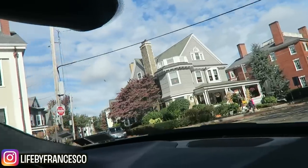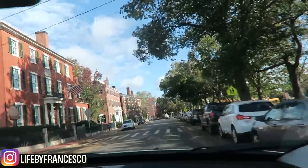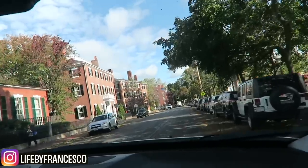Cool. Look at this cool house. I want to live there. Look how pretty. Oh yeah, it's really cute. Oh my god, it's amazing here. Look at this. Can't get over all the fall leaves.